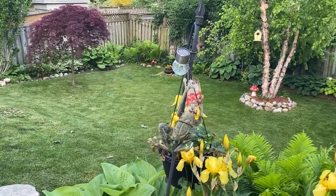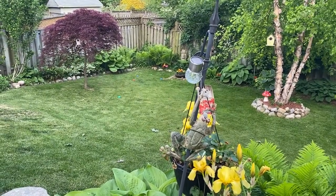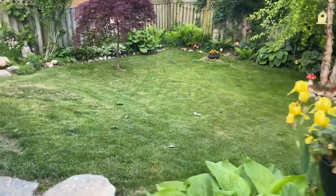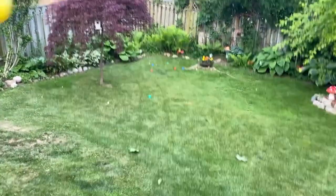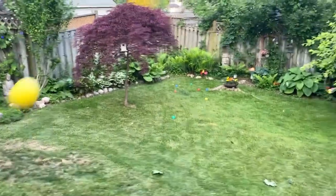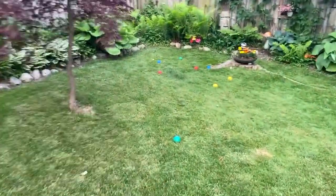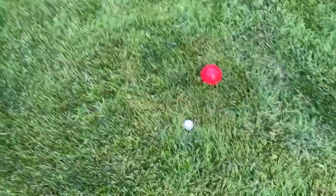with the red ball. The white one is down there, right? It could be right beside that red one. It's hiding in the grass. Okay, and here comes player number four. No, I'm not sure where it went, but it could be. Yep, it's red. Red gets the point.